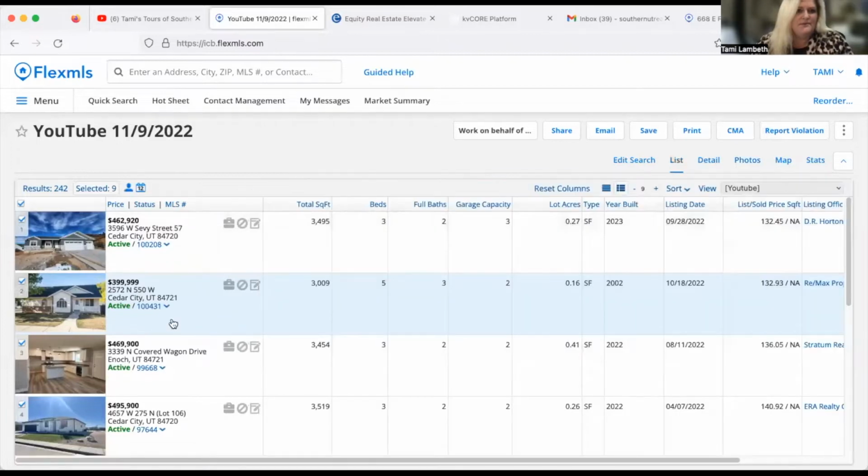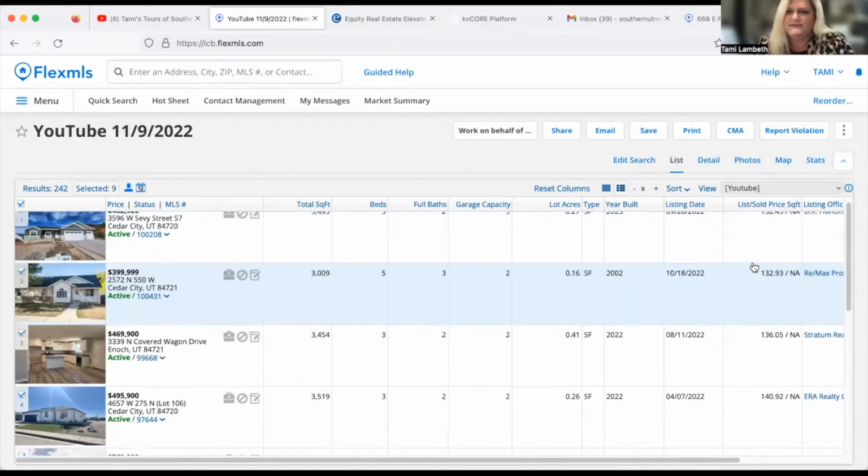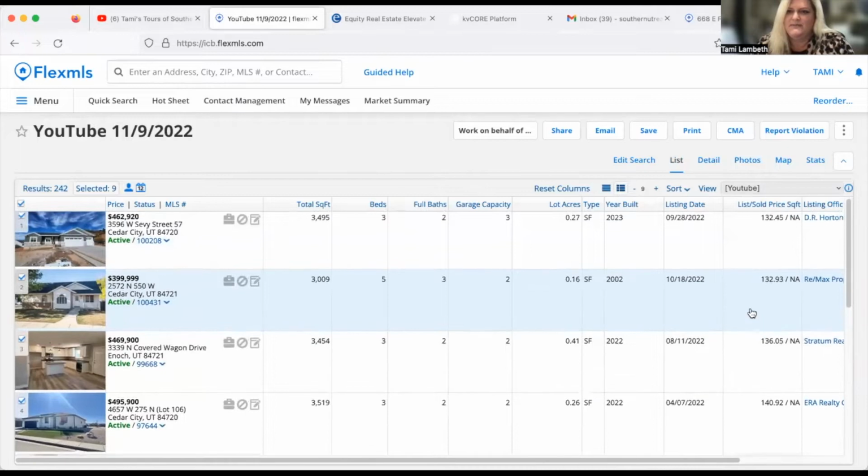Okay, the third one we've got. It has a purchase price of $469,900. It's 3,454 square feet. 3 bedrooms, 2 baths, and it's a 2-car garage on a 0.41 acre lot. And it was built in 2022, so we've got a new one again. And it is $136.05 per square foot. So we're slowly making our way up here.